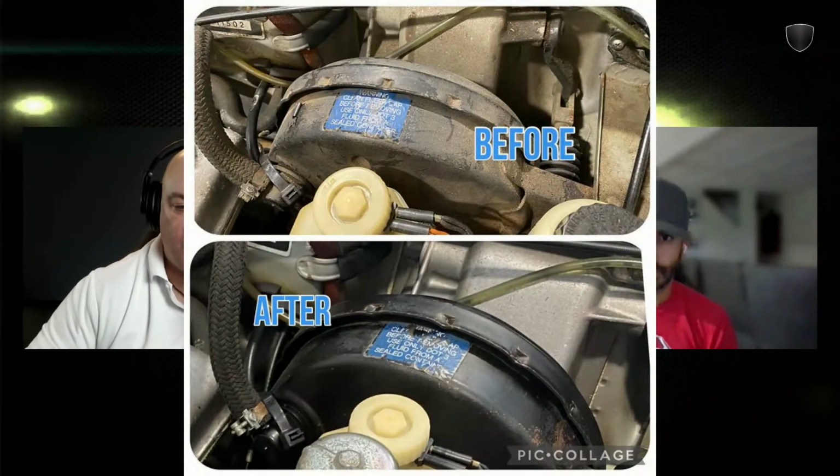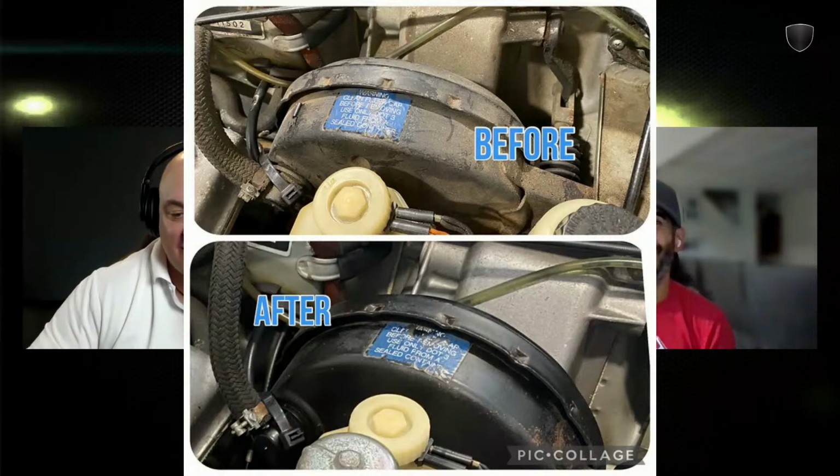I just keep going back to this picture. Like, the sticker looks the same. You can tell that it's been cleaned and everything looks exactly like it was from the factory. We have to set up a time for me to come over.